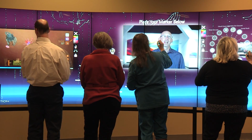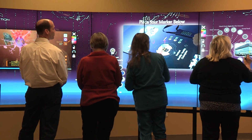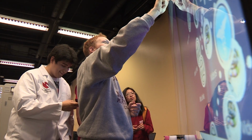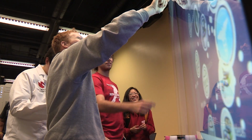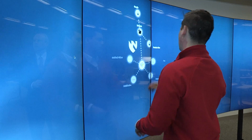And do the students have access to this facility and the faculty? Absolutely. So it's fully operational? Yes. So are you aware of any programs or projects that some of our students have already started using the MultiTaction Wall? In fact, yes.